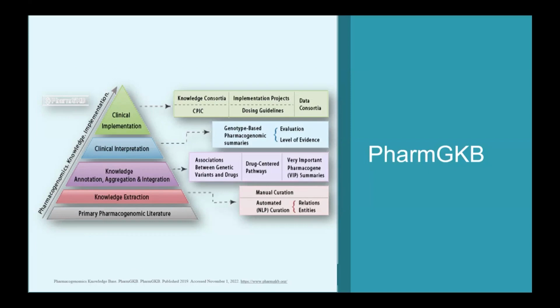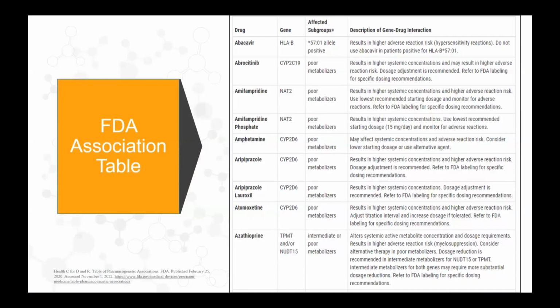So this is an excellent resource. Next, we have the FDA association table. Essentially, the FDA has looked at all of these drugs and all of these genes, and they've decided that there's enough evidence to suggest that patients with certain genetic variants of these genes might have altered drug metabolism or just some type of different therapeutic effect. So that is worth noting if you do have the pharmacogenomic information.